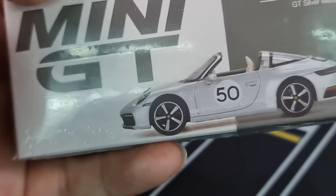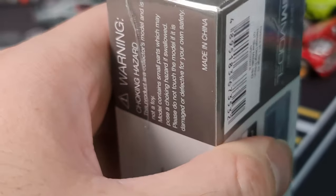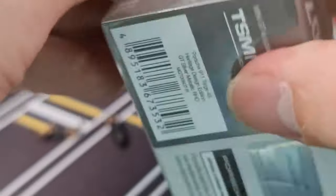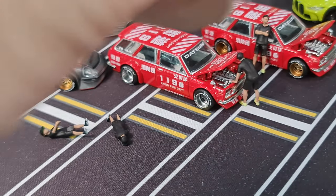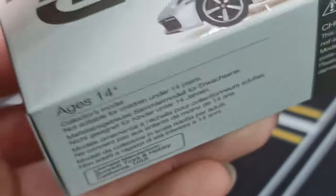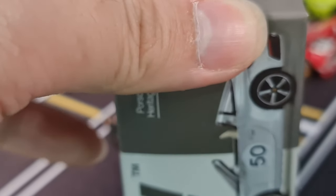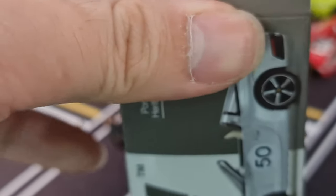Then we go to the Targa 4S, the heritage design in the GT silver metallic. It's not just silver, it's a GT, it's a silver, and it's metallic. Okay, number 5507. Okay. Anyone else is collecting this as well? So, third variant for the Targa, second variant for the heritage series.